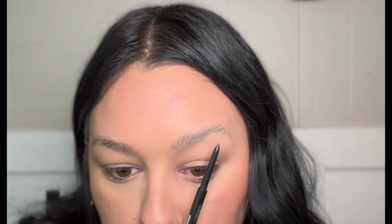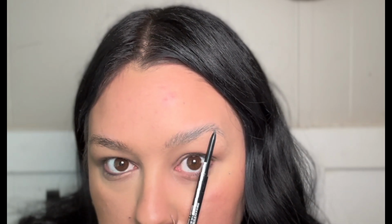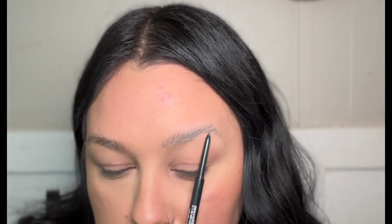Everyone's different. My brow, you can see naturally, my brow is here, my brow bone is here. And so I am going to do the iris because that's where mine sits, and it's going to go this direction. And you can see that's where my arch is.